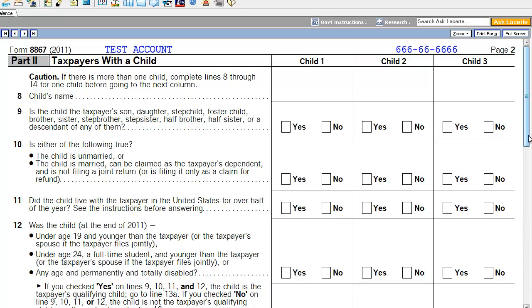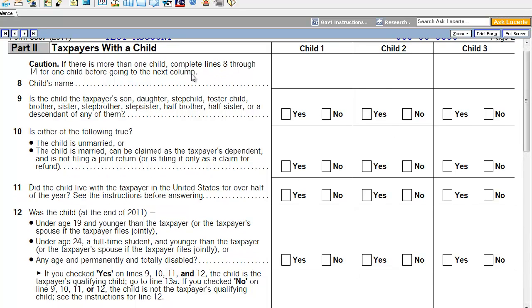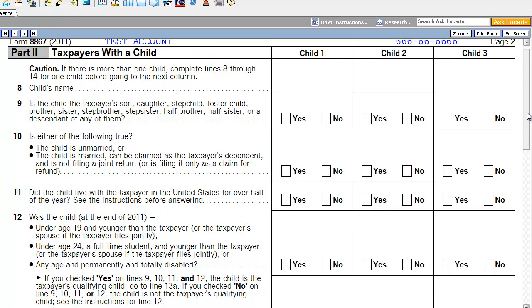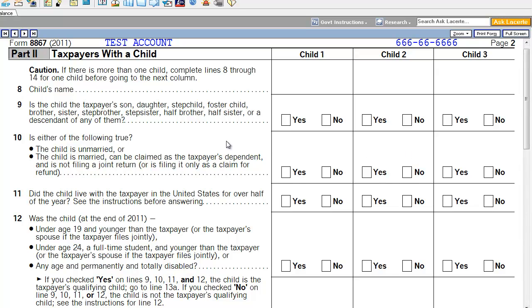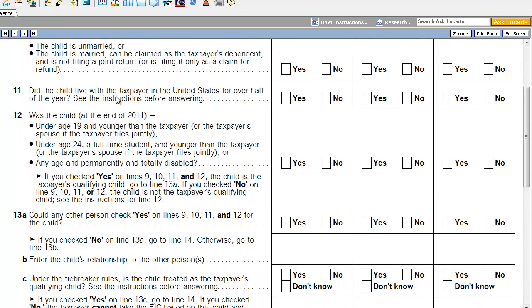Okay, and you can see this form is not exactly easy to read, but it'll have the eligibility information for the first child, second child, third child, if applicable. Okay, and it's trying to verify all of the eligibility criteria for the earned income credit. So that's relationship is number one. Okay, and then live with the taxpayer in the U.S. for over half the year.